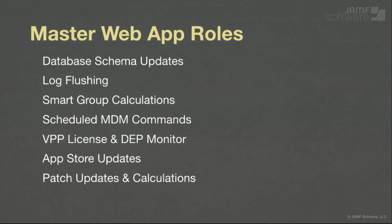So a few other things that the master is doing. As you'll notice here, the theme is everything that's time-oriented or scheduled. So our log flushing will be controlled by the master, and any smart group calculations that involve date and time.